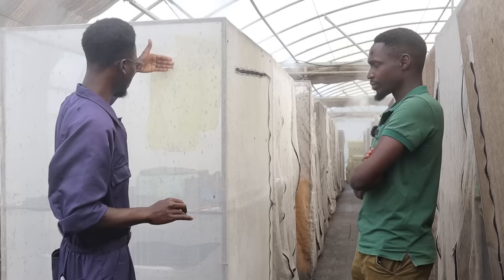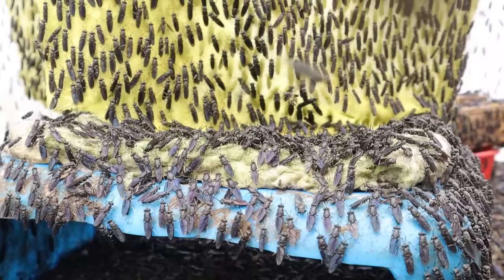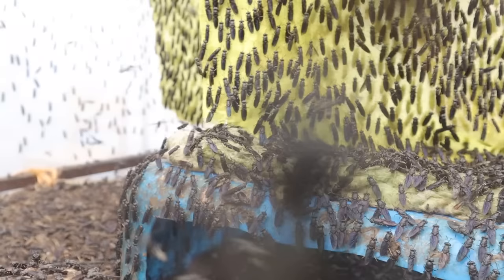So that yellow cloth is an attractant cloth. It first of all provides a surface for rest. When the fly rests, we expect it to spend energy only doing what? Feeding. Making eggs.